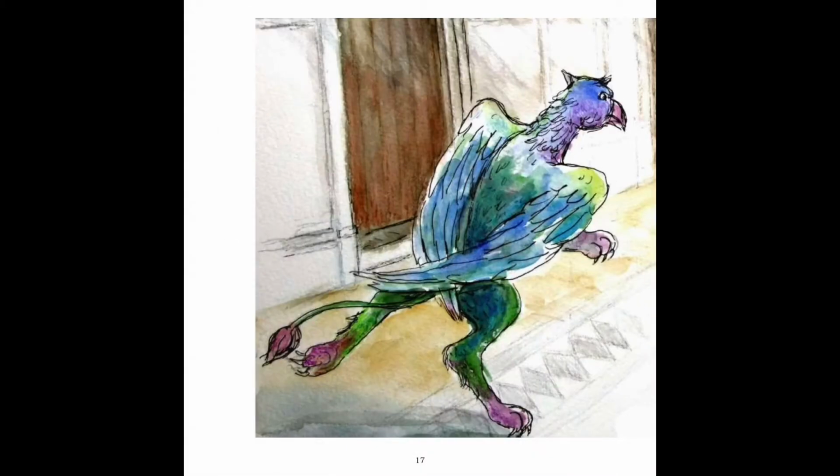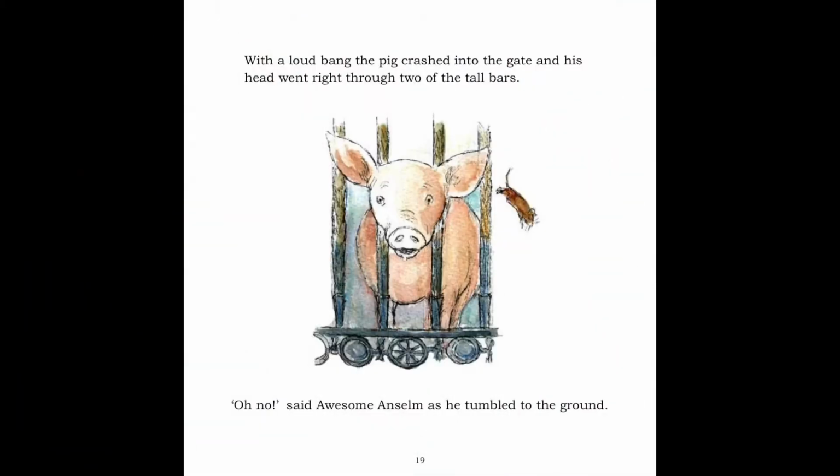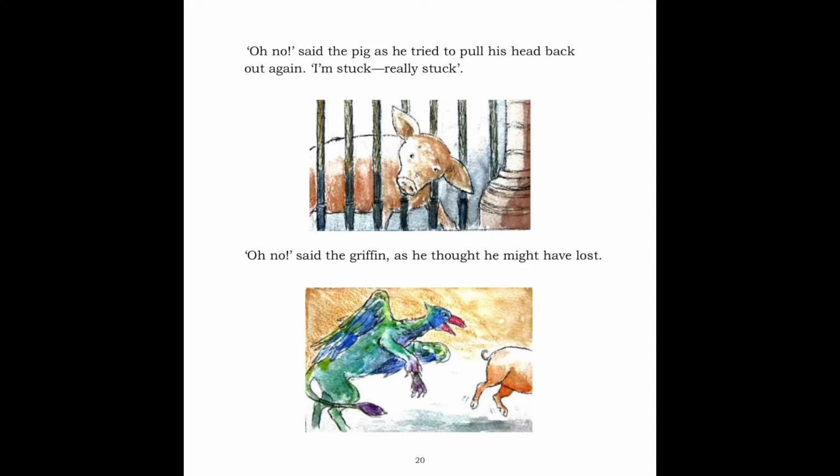Off they went. The pig went faster and faster and faster. Awesome Anselm clung on tightly. He saw the gate getting closer and closer and closer. "Slow down, pig," he shouted. "Slow down, slow!" But it was too late. With a loud bang, the pig crashed into the gate and his head went right through 2 of the tall bars. "Oh no," said Awesome Anselm as he tumbled to the ground. "Oh no," said the pig as he tried to pull his head back out again. "I'm stuck, really stuck." "Oh no," said the griffin as he thought he might have lost.